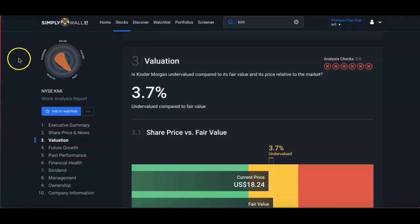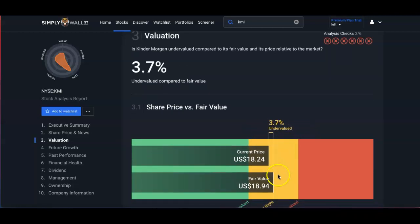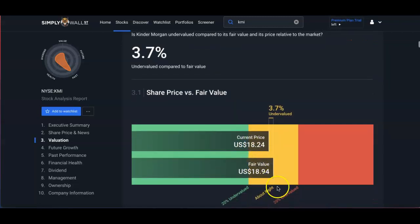Now, if we look down to Simply Wall Street, you can see the valuation based on the share price and fair value. They rate it as undervalued. So the fair value would be $18.94. Currently the price is $18.24. So it's about right.